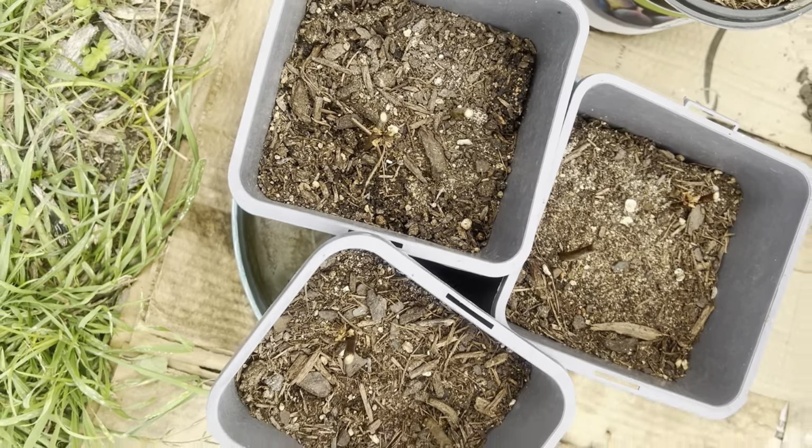Behind her, we have the Santa Rosa plum. My Santa Rosa plum tree right here. She doesn't look like she's waking up at all. I need to lean her another way. I'll fix that later. But she's looking pretty good. Doesn't look like she's waking up quite yet, which is great.